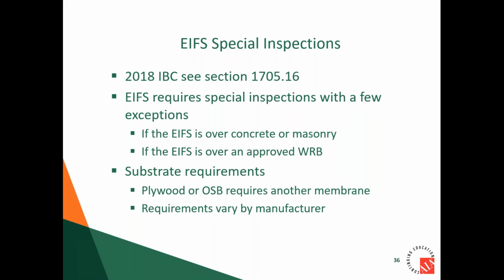EIFS special inspections. Again, in section 17, this comes out. And the areas that do have some exceptions that does not require special inspections. Over time, we had what was called a barrier system, that what you saw standing outside the building was the barrier. The caulking, the finish coat, and how it was sealed to other surfaces. Any water was not supposed to get through what you could see.